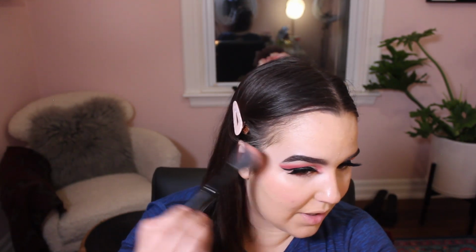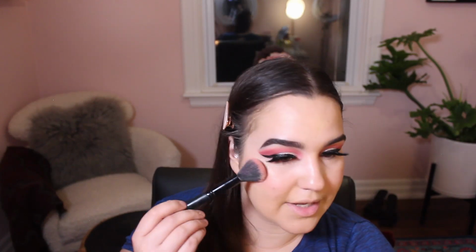So I'm just going to start with that, and I'm going to warm up the cheeks and just pat it in. I'm not going to do too much just because I want to keep it a little bit lighter today. I like moving my blush right against my highlighter. That's my blush placement.